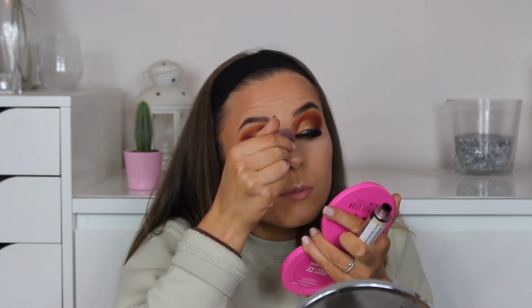The mascara I always use is a Maybelline Lash Sensational. I love this for my lashes. Honestly, I don't have very good lashes, but when I curl them and put this on, it makes them look amazing.